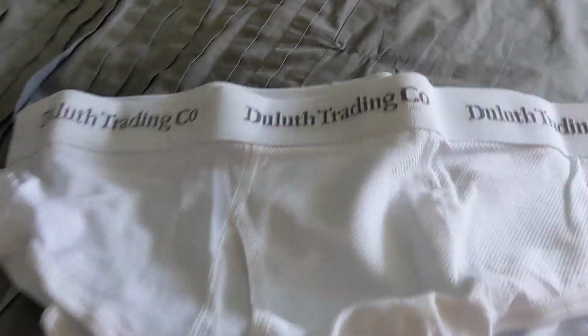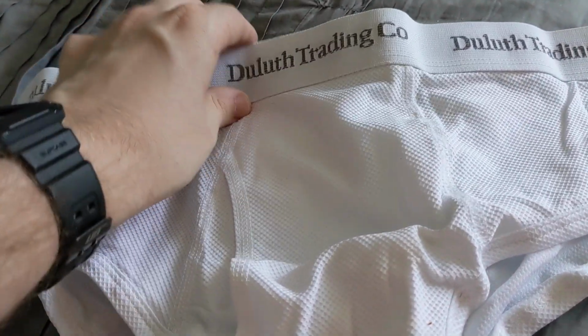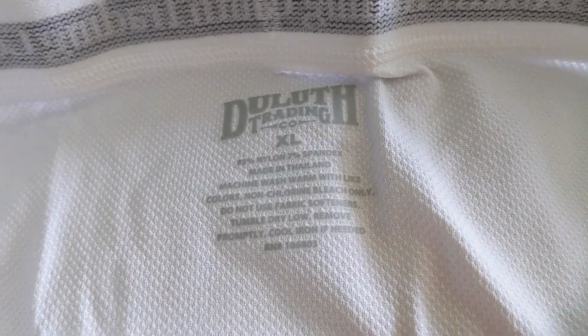So they're trying to give a more premium alternative to some of these cheaper briefs. And one of the ways that they do that is that it's actually not made out of cotton, it's nylon and spandex. So it still has that printed on tag, but as you can see, 93% nylon, 7% spandex.